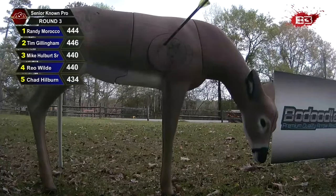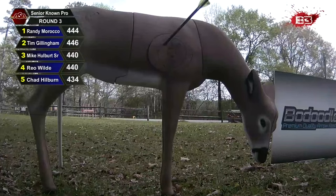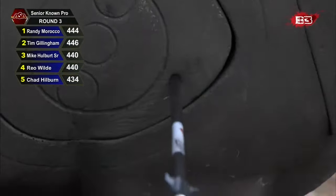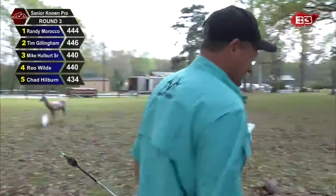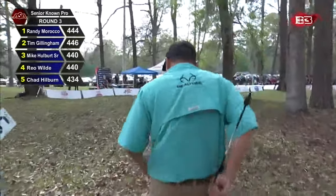So from our vantage point, it looks like an 8 for Rio Wild. You can see that he had tied himself for third place. So it's Gillingham still up by two before we score Rio this round of arrows. Eight for Rio on the mule deer. So for Wild, he gave that back. We look at that 12 to 8 as a two-point swing, just getting that 20.